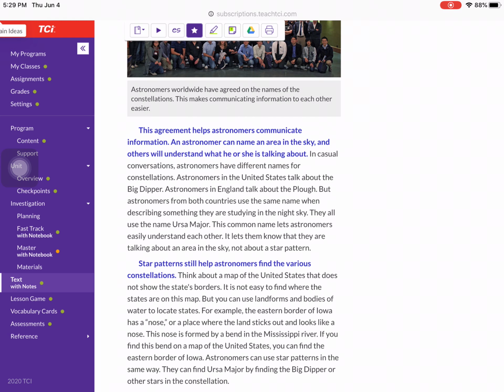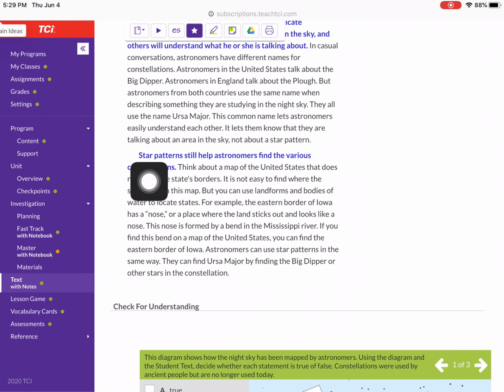It lets them know that they are talking about an area in the sky, not about a star pattern. Star patterns will help astronomers find the various constellations. Think about a map of the United States that does not show the state's borders.